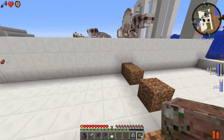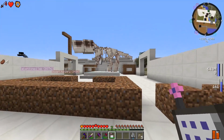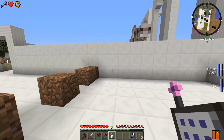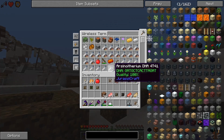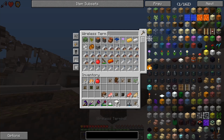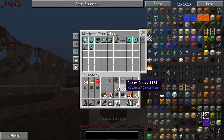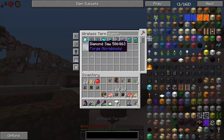But I also did want to actually display these. I also wanted to make very good looking displays, displays that don't look like trash. So I was thinking we could probably get some more of the quartz, at least for now. We could replace them later, of course, but let's get some of the clear glass. Yeah, we have 127 of that. That's going to be perfect. And we're also going to need our diamond saw. So let's get our diamond saw. Oh, there it is right there.